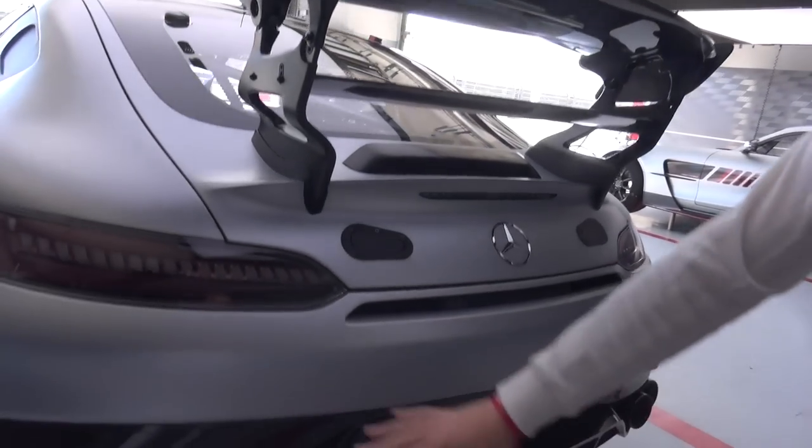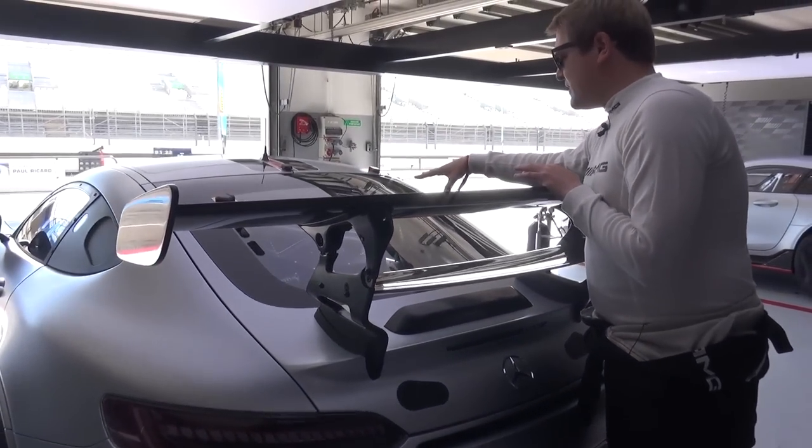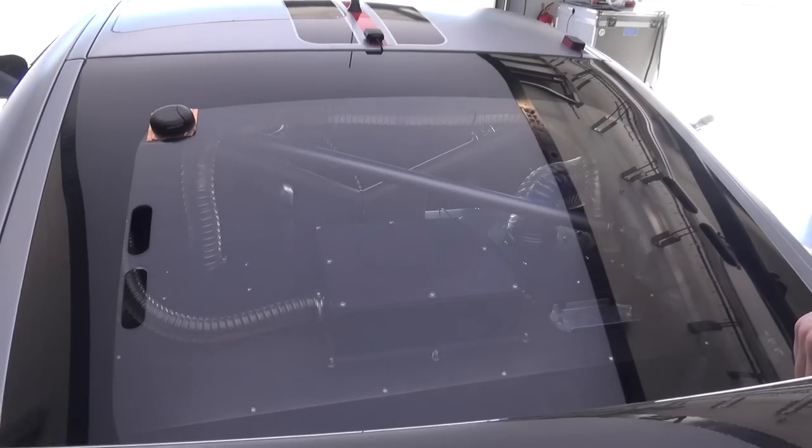Again, quick release down here, pretty familiar from the road car, it has to be said, with the diffuser and the quad tailpipes that we have, and a very cool view actually that you have straight through into the rear section of the car, because race car.